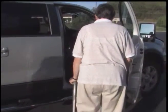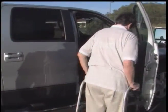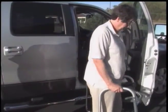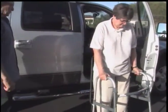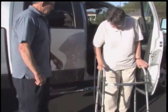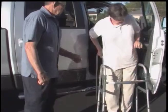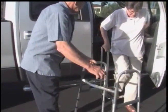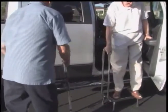During a large vehicle transfer, the patient approaches the vehicle using a front-wheeled walker. She is taking small steps while turning to avoid pain. She uses the step and the door to help position herself safely. The patient's helper gives her support at the step and the walker as needed.